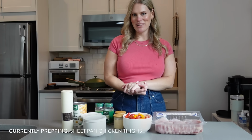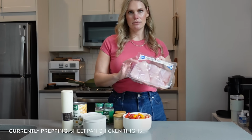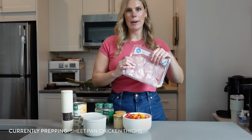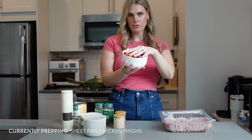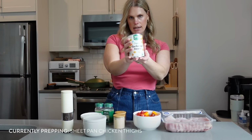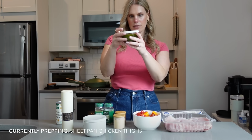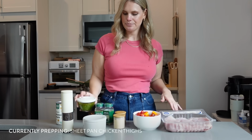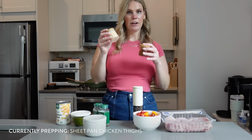Okay, last recipe of today's meal prep. It's gonna be the sheet pan chicken thighs, and the main ingredient is boneless chicken thighs. I have 1.5 pounds of boneless chicken thighs. And then I have 2 cups of cherry tomatoes, 1 can of chickpeas that I'm just gonna drain and rinse. The rest of my pesto, this is 3/4 of a cup of pesto. We have salt, pepper, dried oregano, dried basil, garlic powder, and chili powder.